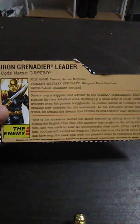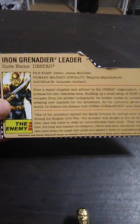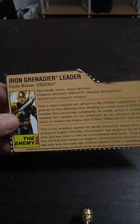So let's go ahead and look at Destro, starting with his file card, where it says Iron Grenadier Leader, codename Destro. File name, Destro James McCullen. Primary military specialty, weapons manufacturer. Birthplace, Callander, Scotland. It says once a major supplier and advisor to the Cobra organization, Destro now pursues his own diabolical aims, building up a small army of Iron Grenadier troopers from his private bodyguards. He incites unrest in unstable countries, creating new markets for his armament. As his influence grows around the world, he dreams the dreams that Cobra Commander once dreamed.